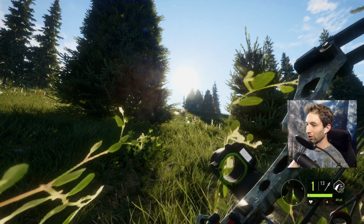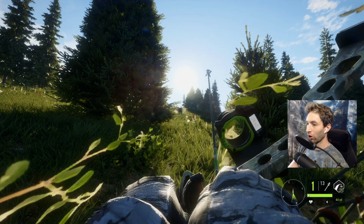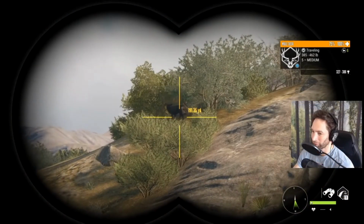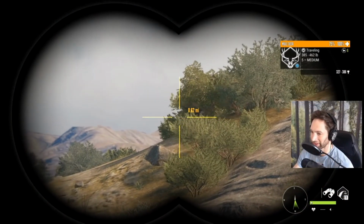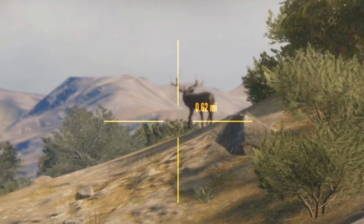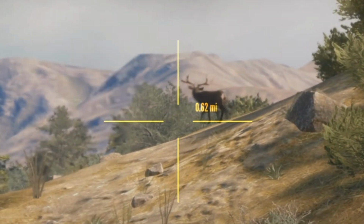A few weeks ago, we spotted something on multiplayer that could have been potentially the biggest diamond mule deer that I've ever seen in Call of the Wild. And not only that, it would have been our first ever diamond muley with the recurve bow. Now, unfortunately, the game crashed and we weren't able to get it because we were on multiplayer.